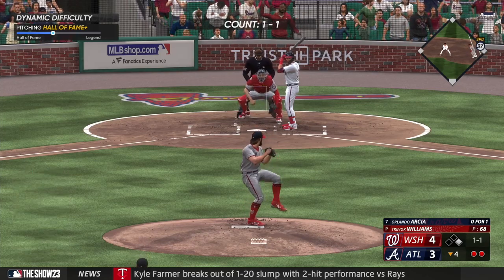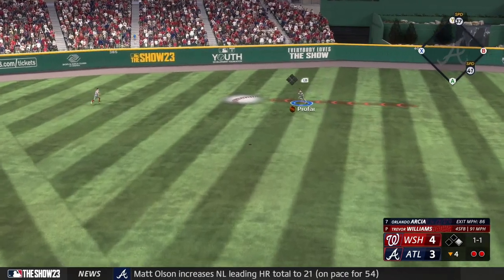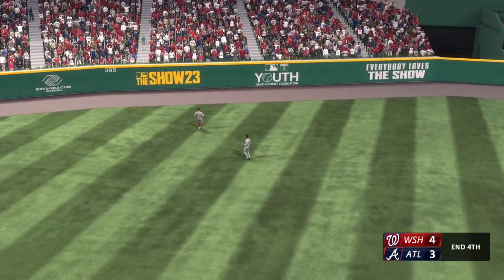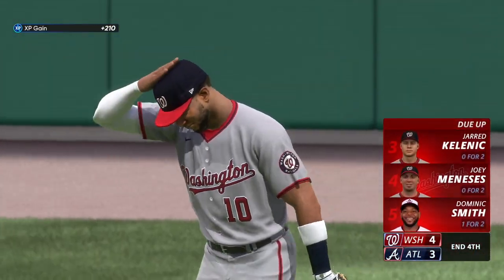And next is the designated hitter, Orlando Arcia. In the air to left center. Profar makes the catch, and that'll do it. Braves strand 1. Score holds at 4-3.